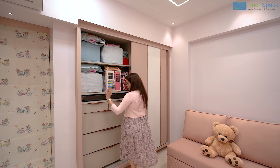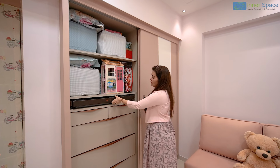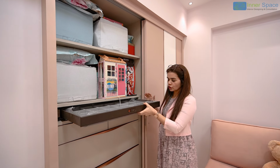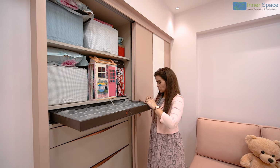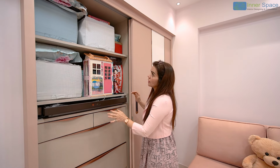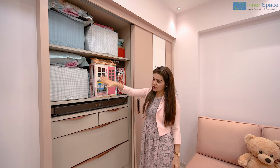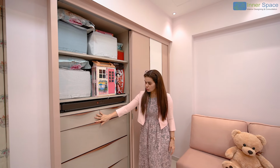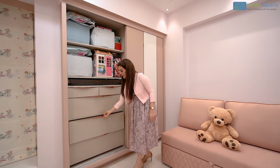In her room, we have a sliding door wardrobe. It's a huge one, and here we have given her a jewelry organizer. They are still setting up the house, as they have just shifted, so a few things still need to be arranged. Of course, she didn't want a hanger, so we have given shelves here. And then there are these two drawers, and we have the rest of the drawers below at the bottom.